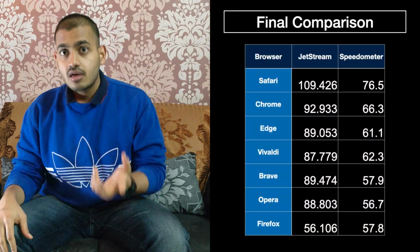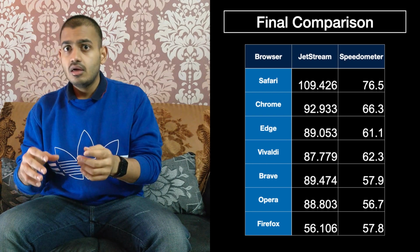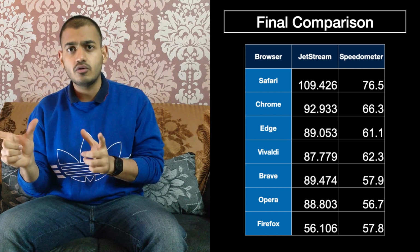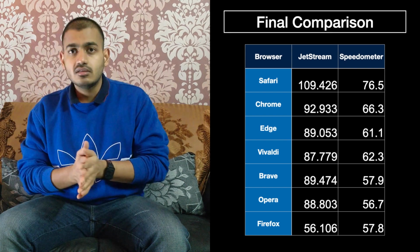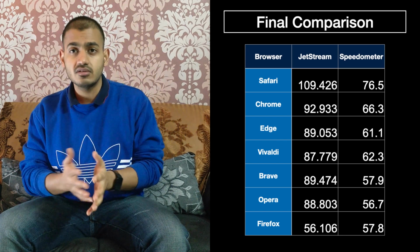Finally, here's the score of all of these browsers compared to Chrome and Firefox. I've kind of done a sorting based on the sum of the 2 scores, Jetstream and speedometer. So the ones on the top had a higher sum of the scores, the ones on the bottom have a lower sum of the scores.